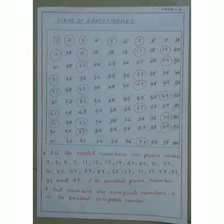Then the next uncut number is 5. So I can cancel out the numbers which are divisible by 5. So if I start with 10, then the next number is 15, then 20, 25, 30, 35, 40, 45, 50, 55, 60, 65, 70, 75, 80, 85, 90, 95, then 100.